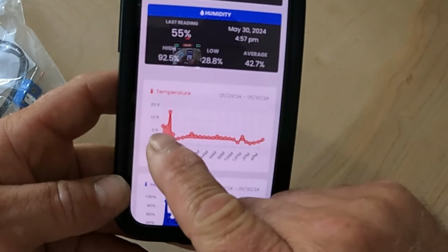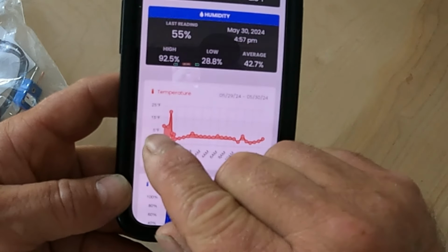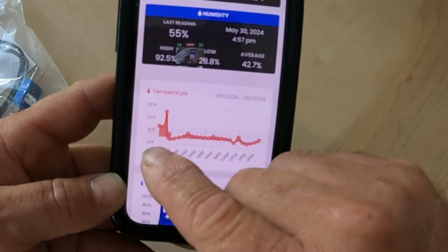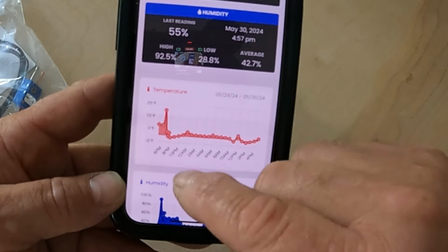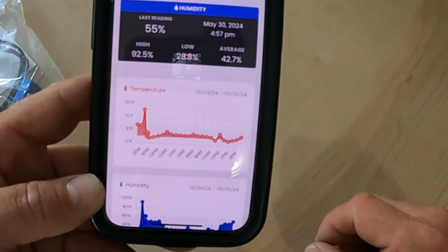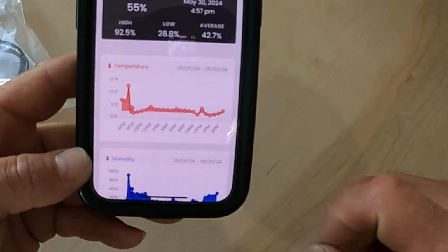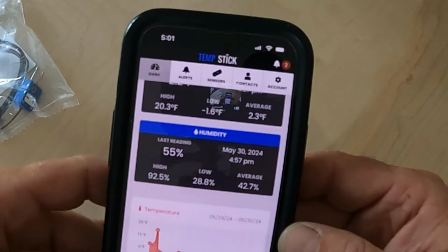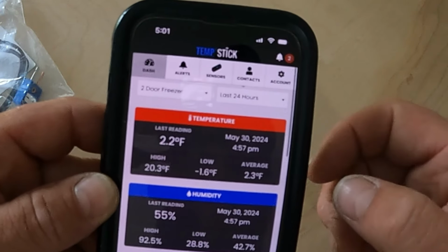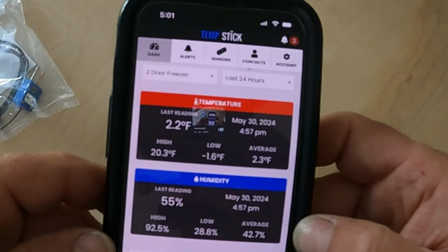So this is where I had it. If you can see that far edge, that's where I had it in our inside freezer in the house for about a week, just monitoring that, playing with it. Brought it outside to the walk-out here, and this is how much colder this freezer is running. That's down in the negatives right there. That bottom line is -5, so you can see right here, it's running at -1.6. No, that's the low. The last reading is 2.2.